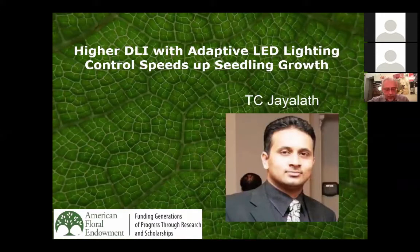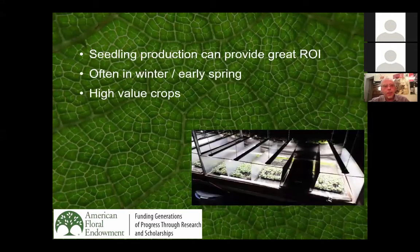So why does DLI control matter? Another one of my graduate students, TC Jayalath, has done a study looking at the effects of different daily light integrals on the growth of ornamental seedlings. We are really interested in seedling production because the value of seedlings per square foot is so high that it is relatively easy to get a good return on investment of a lighting system.